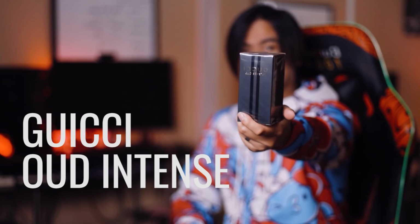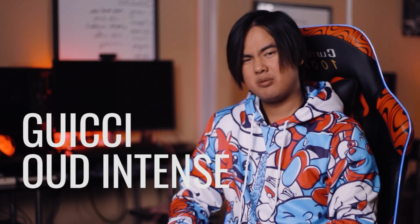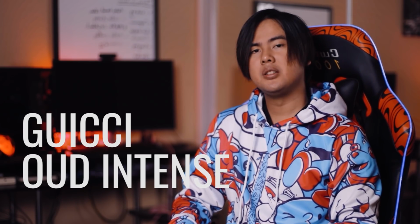But yeah, Gucci Intense Oud. This was the hype back in the day. If you guys remember, if you guys have been around, you know this fragrance. If you guys are new, you've probably never heard of it. This fragrance used to be on the very affordable side. I was saying $50 range, but now it's $150, or well, 110 to 150, that price range. So not cheap at all.